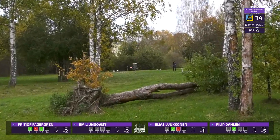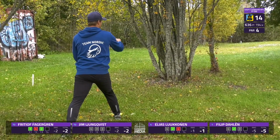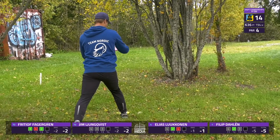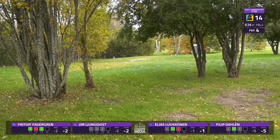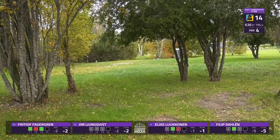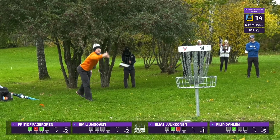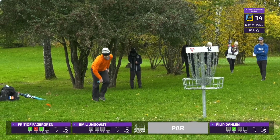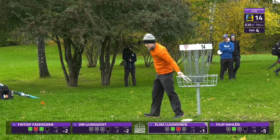Go float. Elias trying to save his birdie. He's looking at par. And he's able to get his par, as this came in as the easiest hole.